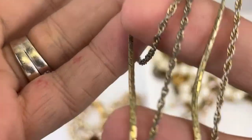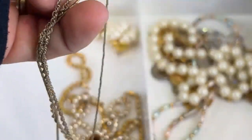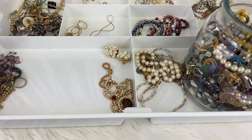These are just junk. I used to not buy the jewelry jars because it was just, I don't know. But I missed out on a lot of good jars back in the day. This is marked, oh, Korea. So these are just junk chains. Oh, here's the other one. Yeah, these are definitely sterling, handmade.